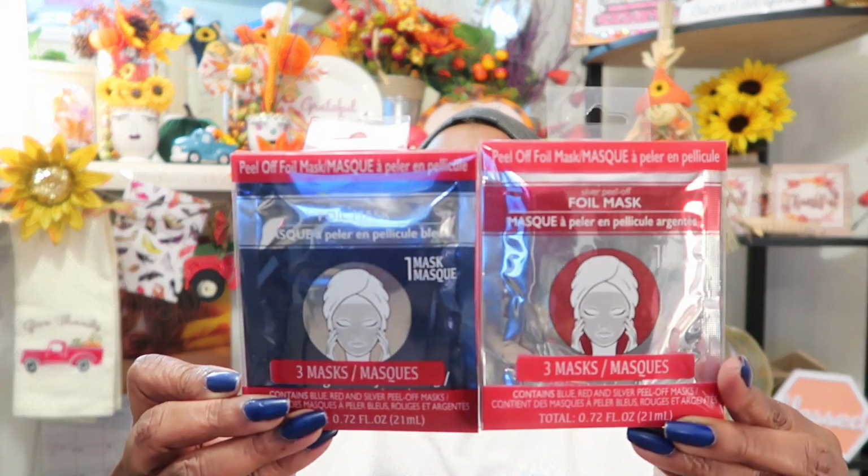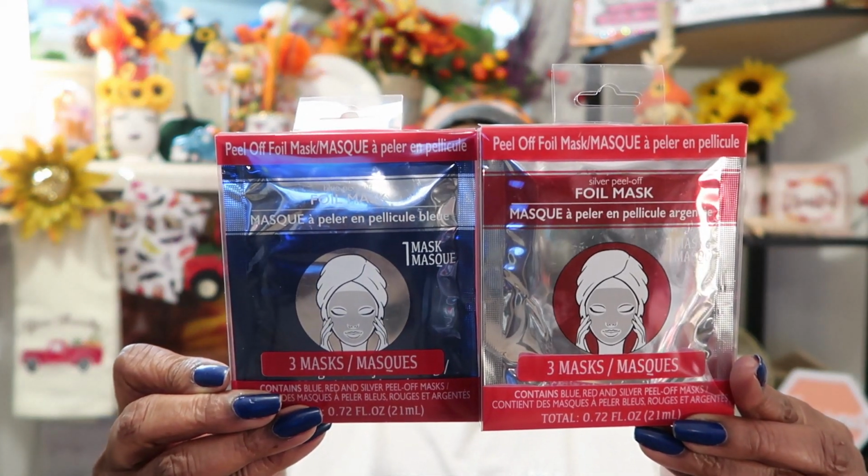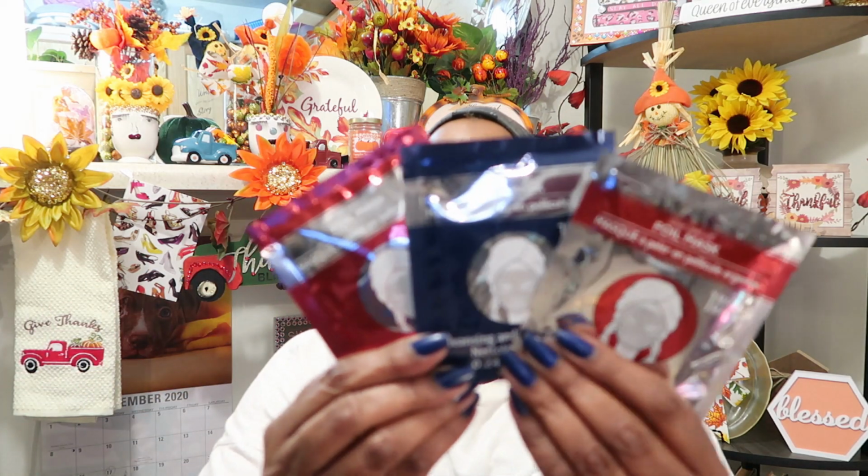And these are just called peel off masks. Silver peel off foil mask, and they said they have three in them, but on the thing it says one, and it says contains blue, red, and silver peel off mask, and they are a Greenbrier product. So I said I'd try those. I had never seen those before, and I was like, oh, these are cute, but I thought it was different colors. I should have been prepared. I prepared with the slinky, but I forgot about these masks. So you get a red, a blue, and a silver in each pack.